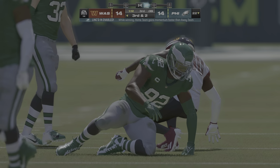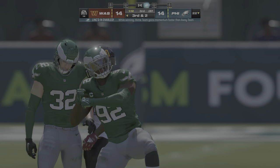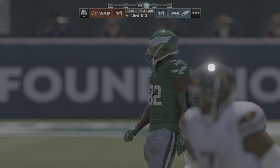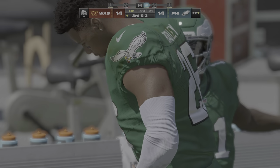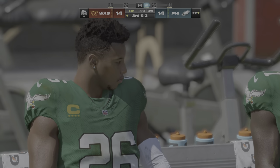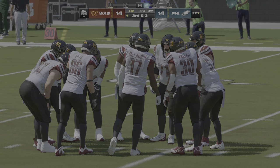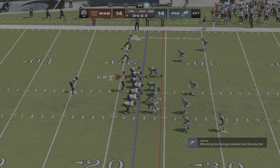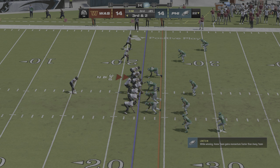Now, meanwhile, here's a second down throw that's knocked away and incomplete. Anytime a ball's thrown in the middle of the field that's popped up in the air, I expect someone to catch it. It doesn't matter whether it's offense or defense, because there's usually a great amount of bodies in that part of the field. In this case, no one came up with it. After the incompletion, here now, third and 2.